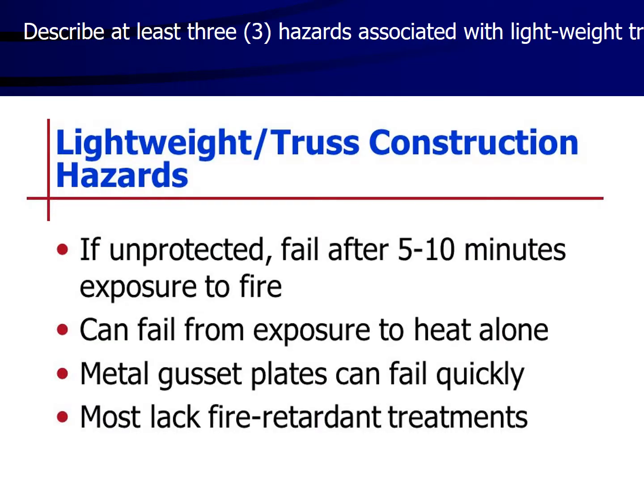Describe 3 hazards associated with lightweight truss construction. If unprotected, lightweight trusses can fail after 5 to 10 minutes of exposure. Now take that into consideration for a second. How fast is your department's response time? And then how long does it take you to actually get en route and get on scene? And then once you're on scene, how long does it take to prepare to make an interior attack?